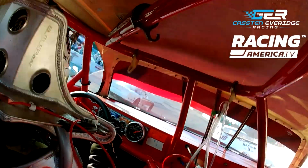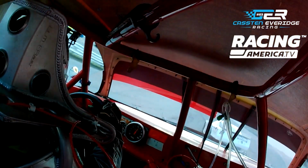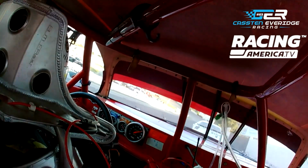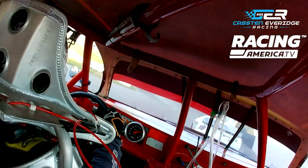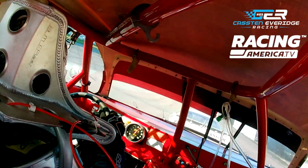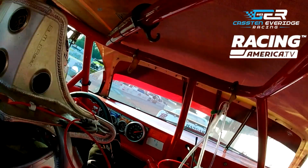Here comes Stillwell Jr. on the inside of Tommy Cook's number 8 car. That is the battle right now for the number 4 spot. And looks like the 47 will get past the number 8 car. So that's going to jumble the top 5 just a hair right now. And 16 laps up on the board.